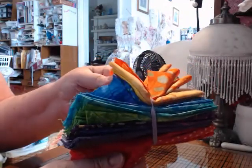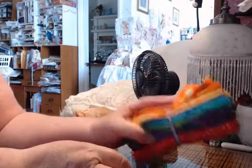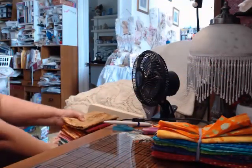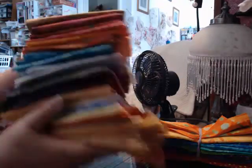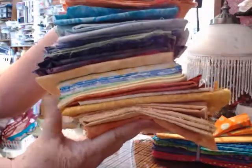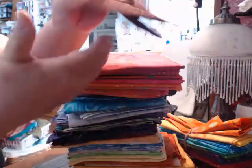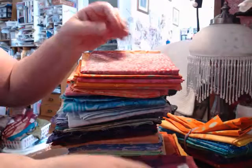And most of these fabrics are batiks, which I love batiks. And they're more expensive than the regular stuff. And then this was about 4 packages, I guess. But look at the colors I got in this. And I mean, you can see there's still paper on them, so they've never even been washed. Beautiful batiks.